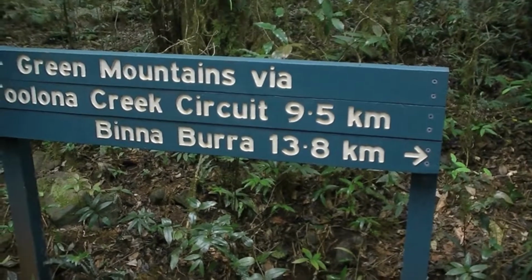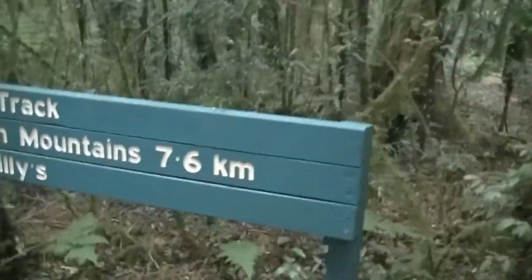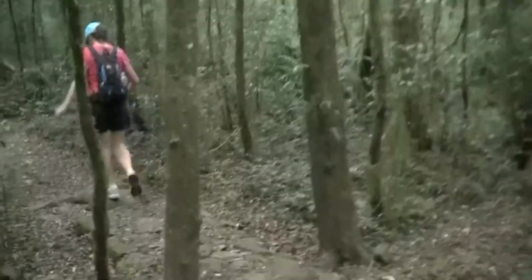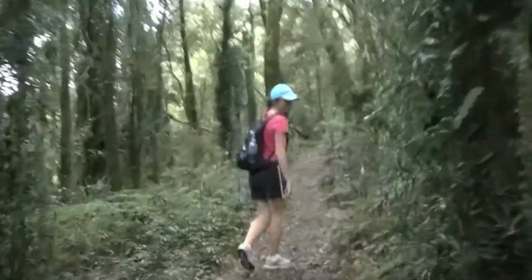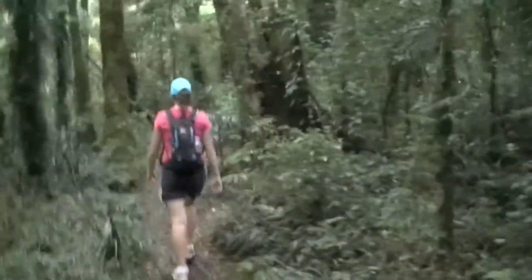Well, we've covered 13.8 kilometres. 9 to go. No, 7.6 on this sign here. We're on our way. It's all downhill from here. Well, maybe not, but it's been mostly downhill though, so it's a pretty easy walk. Nothing really steep.